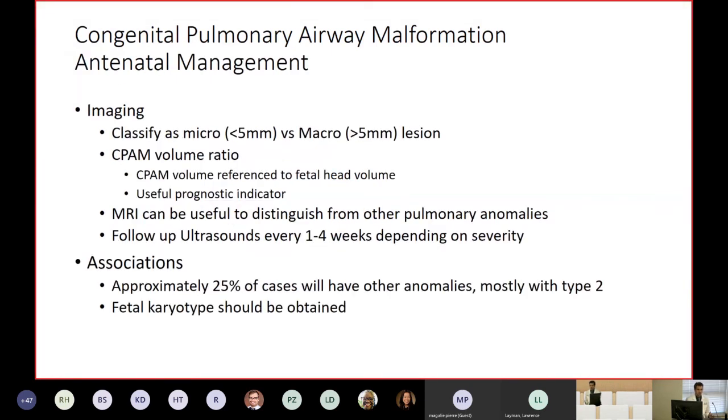And on imaging, we classify these as either microcystic or macrocystic lesions, depending on the size of the cyst. And we evaluate using the CPAM volume ratio, which gives us a reference for our risk of hydrops and is used as a prognostic indicator. So this is the CPAM volume referenced to the fetal head volume, and we can also use MRI to distinguish from other pulmonary anomalies, and we use follow-up ultrasounds depending on the severity of the lesion every 1 to 4 weeks. This can be associated with other anomalies, mostly with type 2 CPAMs, and we should obtain at least a fetal karyotype.